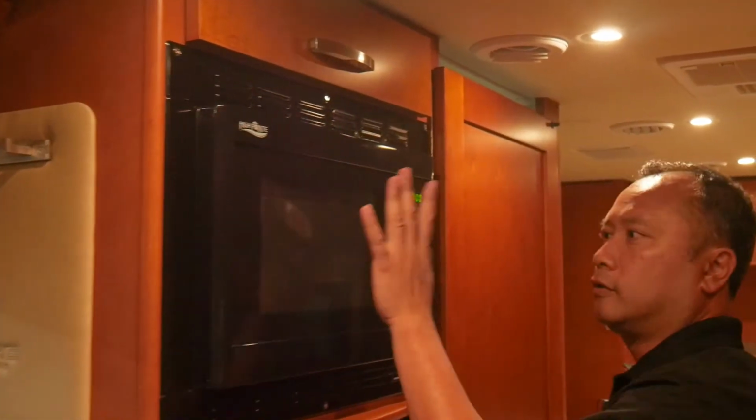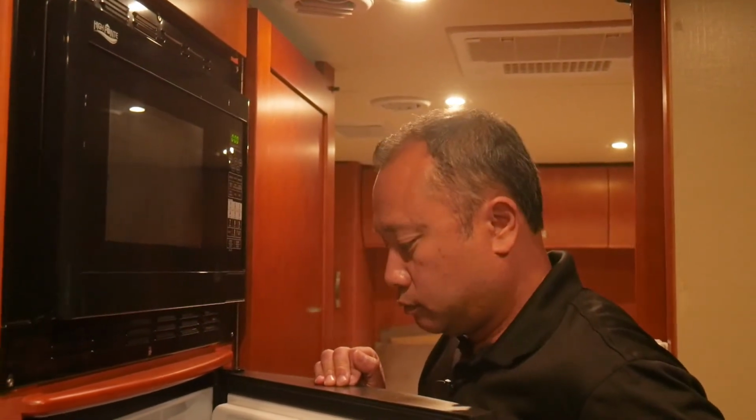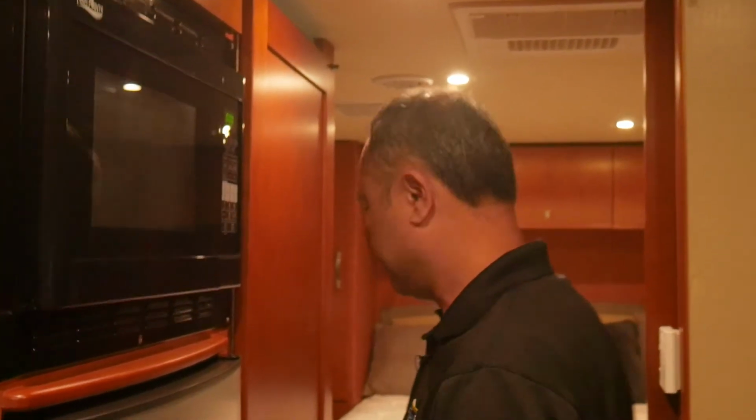Coming along this way, you have the microwave convection oven, so you can bake in this as well. 2-door refrigerator. It is a 3-way fridge freezer, so you can utilize your 12-volt, propane or electric power, so it finds the most efficient source of power for you.